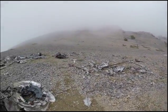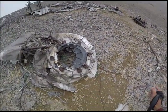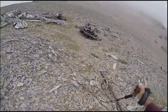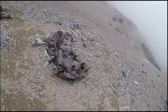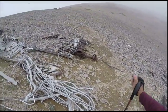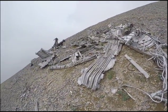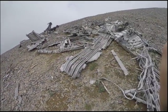Apparently they flew just a couple hundred feet too low to make it over the peak. Whew. A lot of metal up here still. A big part of the fuselage here. I'm going to take a break.